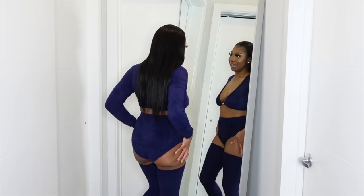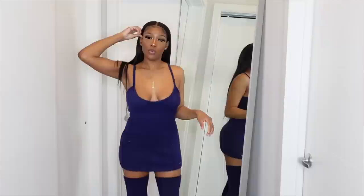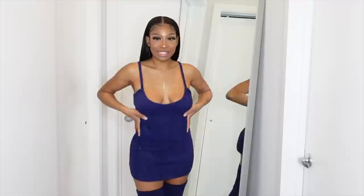Love it. I can't get over this freaking top. Wow. This is so cute. I don't know what it is about this fluff and my boobs, but I'm kind of obsessed, okay? So this is the slip dress. And this literally sits perfectly right underneath your booty cheeks.